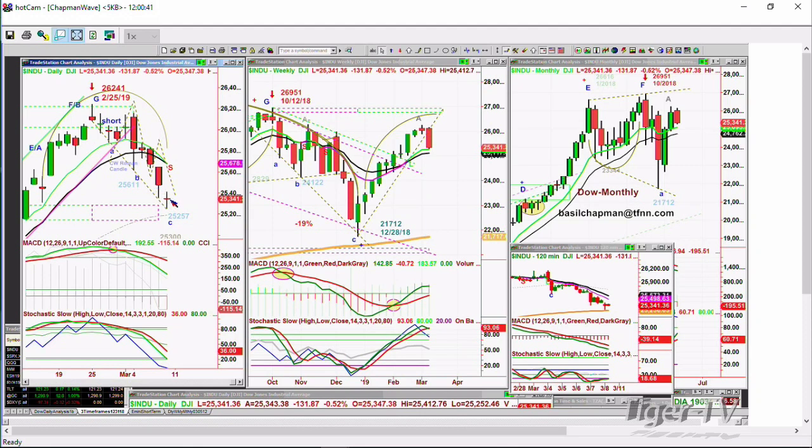25,257. A little doji candle, it's a plus sign, and it says if there is a close on Monday above the high of today of 25,412, you could have a little bit of a retracement to the upside. Close below says, uh-oh, not ready yet. So that's the Dow. S&P also down at this point.